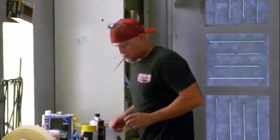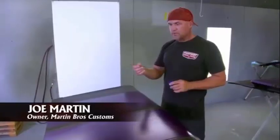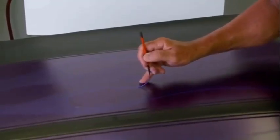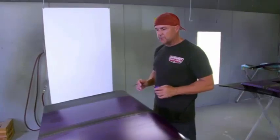Yeah, we got Rocky's Nova. I got my shadowing done on the flames, and so now I'm down to the last detail, which is outlining them by hand. I'm using this lavender color, just another shade of purple, just to outline it. Because I don't want the flames to jump out at you until you kind of walk up on the car. So we're just doing all these subtle colors. And once everything's together, it's going to look really sharp, I think.